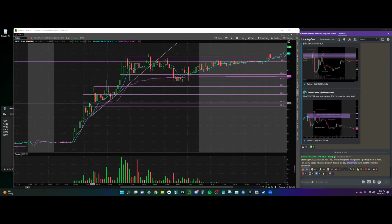You can see again, we come up here, they try stuffing it, no follow through. We come up here again, they try stuffing it, but there's no follow through. We're still holding our 1.95 area pivot. We come up again, they stuff it again, no follow through. We come up one more time, and they stuff it again, and there was no follow through.